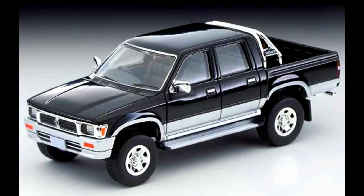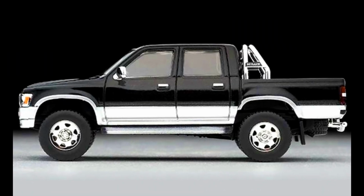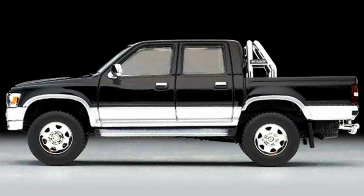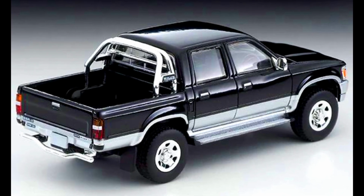Tomytec TLVN presents a Toyota Hilux 4-wheel drive pickup double cab SSR-X option 95. Color of the car, black and silver. Material made in diecast. Release date is April 2023.